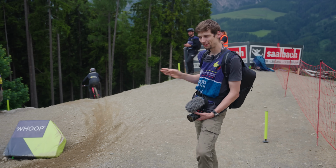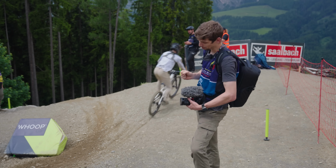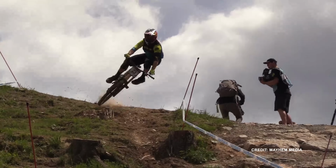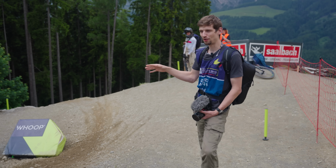Because if you come around that corner with speed, it's totally blind. You have no time to correct if you're going the wrong way, because you complete the turn and if you've not looked up and spotted where you're going, you're already going off it. And if you're going off it in the wrong place, it's not going to end well. So the difficult thing about this is just knowing the angle.